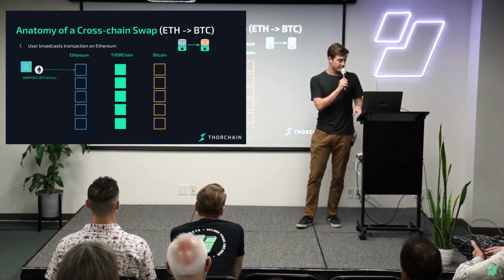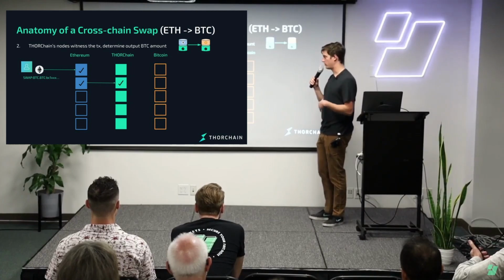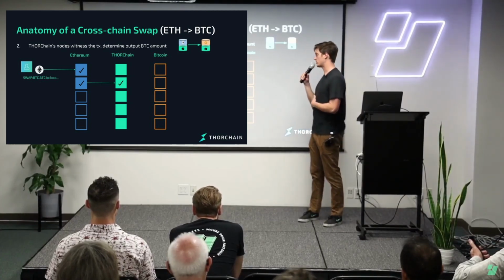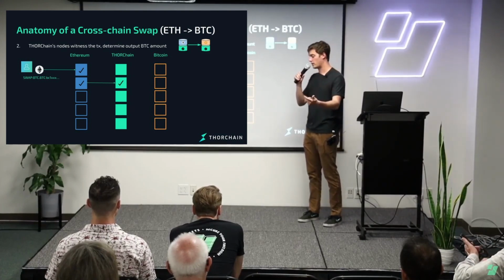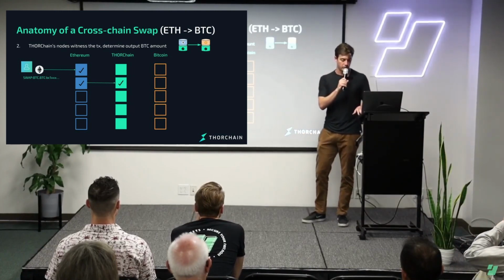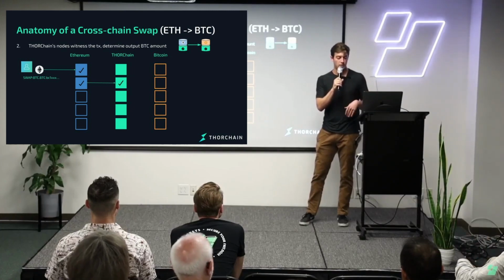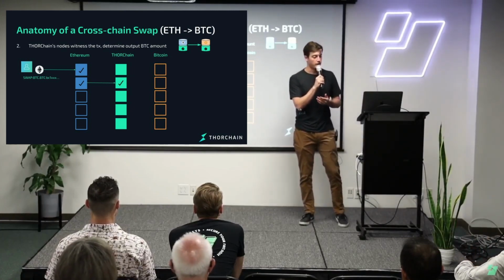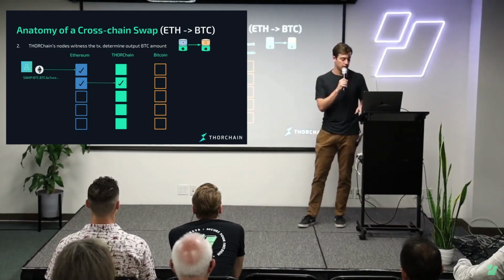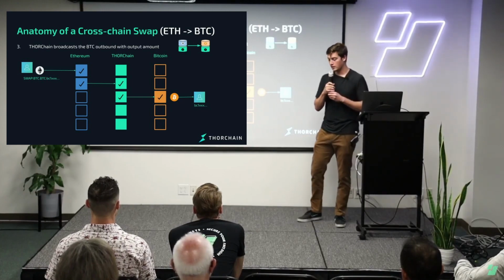So the user broadcasts the transaction to Ethereum. One by one, the Thor node validators will witness this transaction and say, yes, this transaction is valid. They are sending it to THORChain, and it's a valid swap memo. Let's go broadcast that to the THORChain blockchain. As soon as that hits supermajority, the swap will be executed. THORChain will pull the pool data, determine how much Bitcoin should be sent out, and will schedule the outbound transaction.